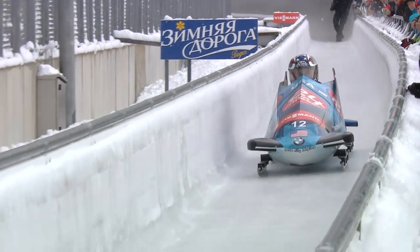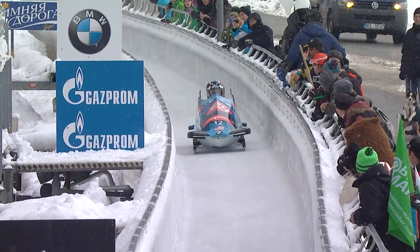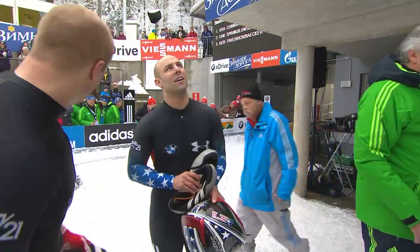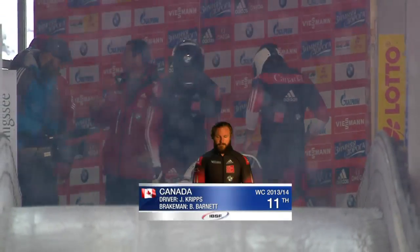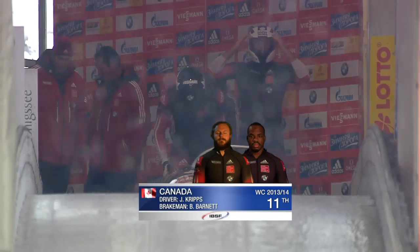Yes. And you see the track workers jumping in behind to sweep after the third sled. A little bit of snow is not so much a problem because it melts really quickly under the runners. In fact, it helps to just lubricate the track a little bit. So at the moment, it's not a drama.